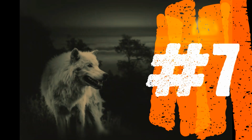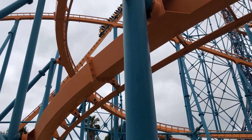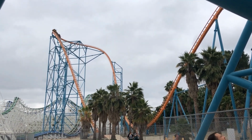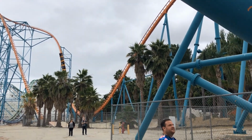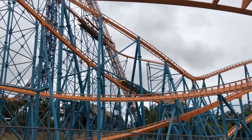At number 7, Goliath. Yes, Goliath, the hyper coaster made by Giovanola, opened in 2000. It's got a speed of 85 miles per hour and a 235-foot drop. A really great drop. Now, this is a really fun coaster. I've always had a lot of great rides on it. The back is insane. The front is a lot of fun. Those are my two favorites.